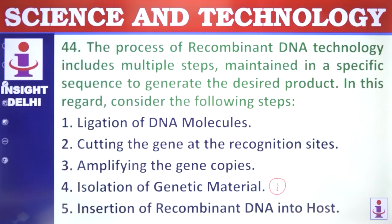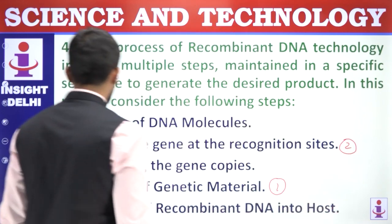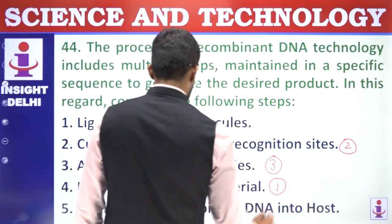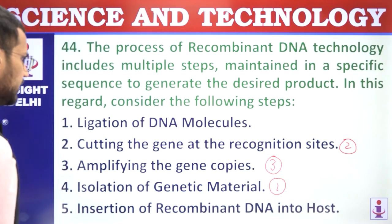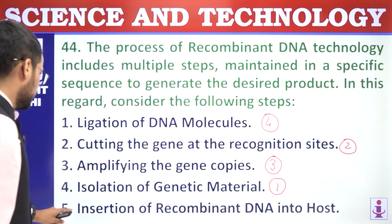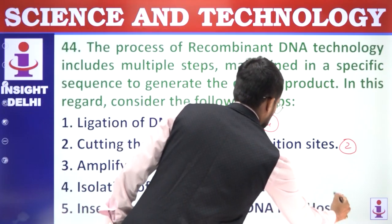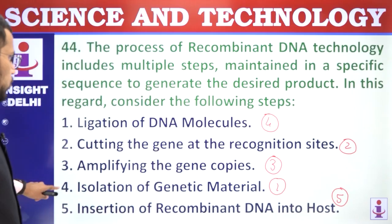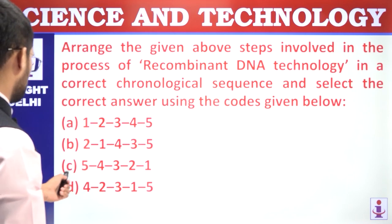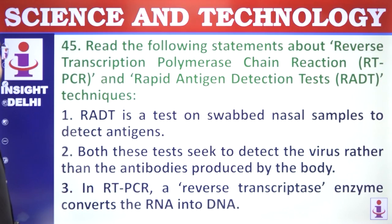Once it is being isolated, we cut the material at the recognized site. Once it has been cut, the gene would undergo amplification. Then that gene would be attached, which is called ligation. And then the attached DNA molecule would be inserted into the host. So answer should be 42315, which is mentioned in option D. 44, answer is D. 45.